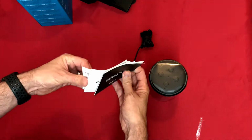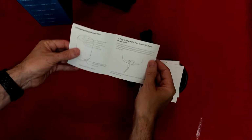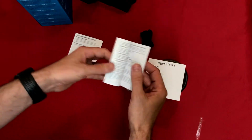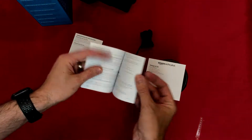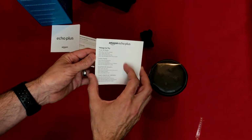And there are 3 booklets. We have the Echo Plus Startup Guide, which I'll have a look at in a moment. Echo Plus Important Product Information in different languages. And Amazon Echo Plus Things to Try.